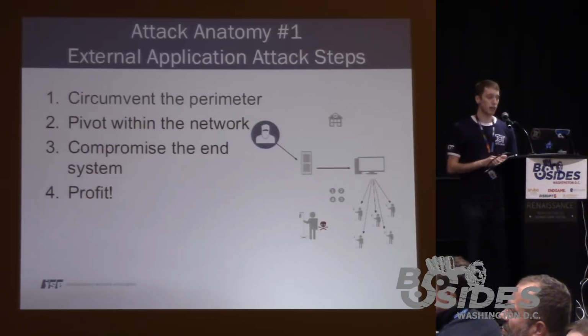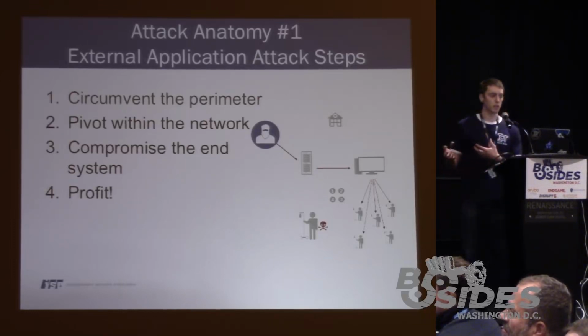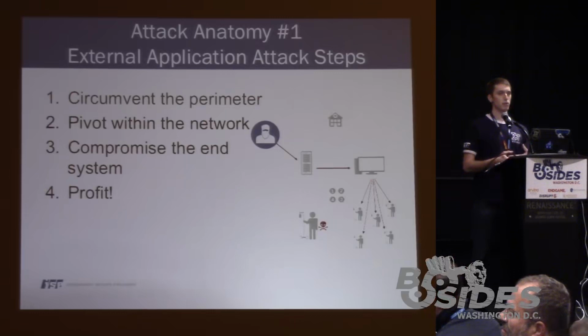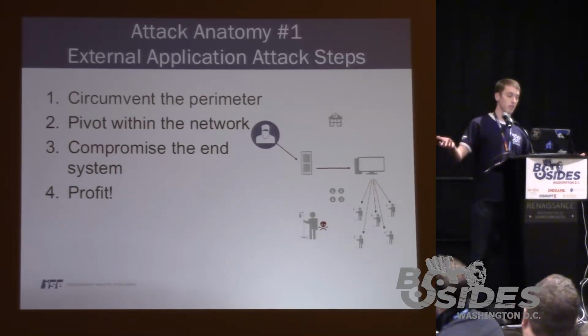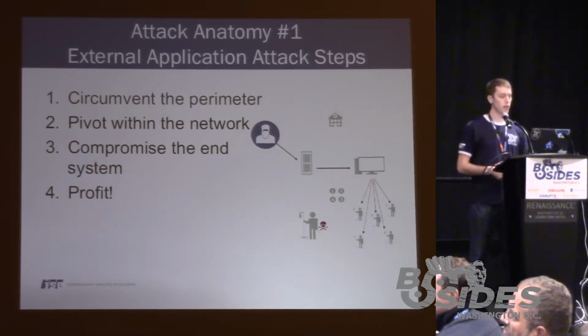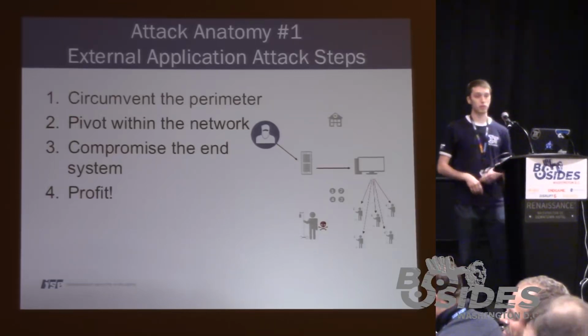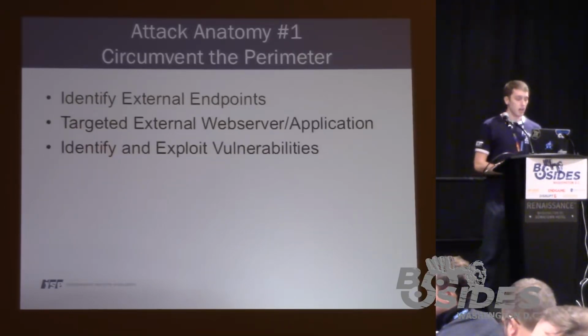So what are the attack steps here? As a remote adversary wanting to break into a hospital, I need to figure out how to break the perimeter of the hospital first, right? So obviously I need to circumvent the perimeter. Once the perimeter has been circumvented and we're inside the network, we have to pivot within the hospital. And once we are pivoting, we have to compromise an end system, and then we hopefully profit.